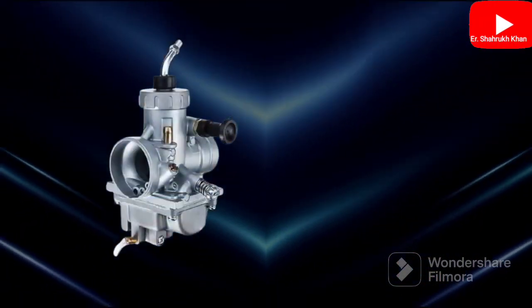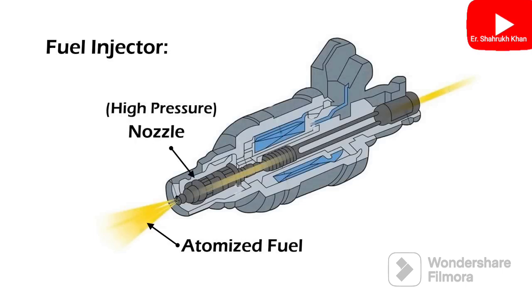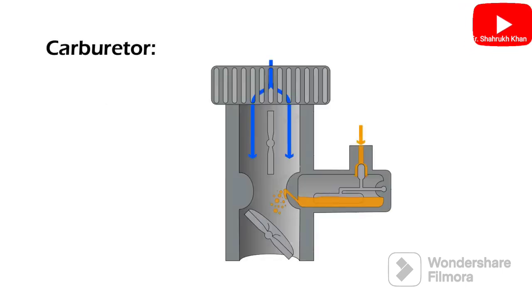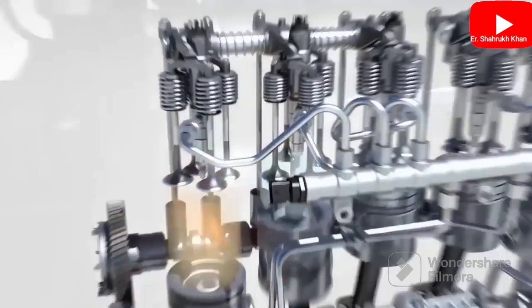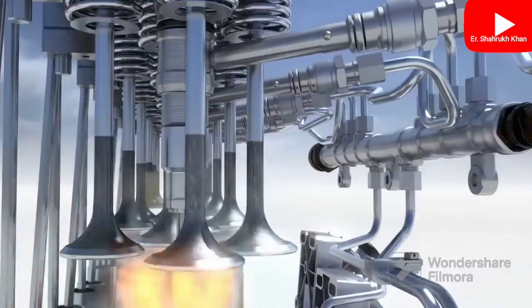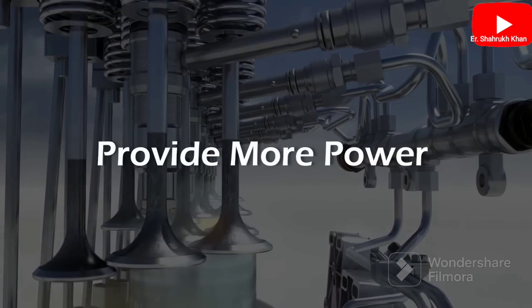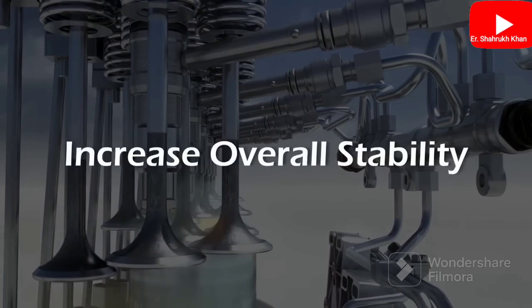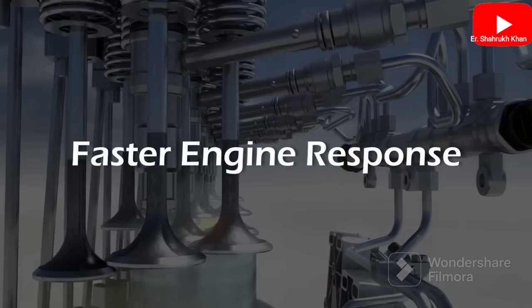Another difference between a carburetor and fuel injection is that fuel injection atomizes the fuel through a small nozzle under high pressure, while a carburetor relies on suction created by intake air accelerated through a venturi tube to draw fuel into the airstream. Modern injector systems are controlled electronically, they are much more accurate and can cope with strict emission standards. They help you save fuel, provide more power at lower engine speeds, and increase overall stability. Additionally, it provides better engine performance, smoother idling, and faster engine response.